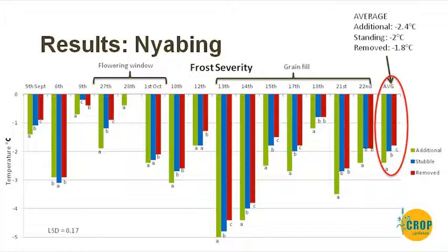On average, the additional stubble plot, that 30 by 30 square, had a temperature of -2.4 degrees. Standing stubble was at -2 degrees, and the removed stubble was at -1.8.